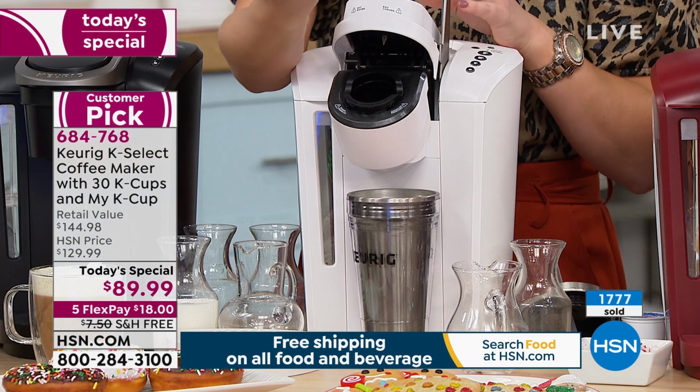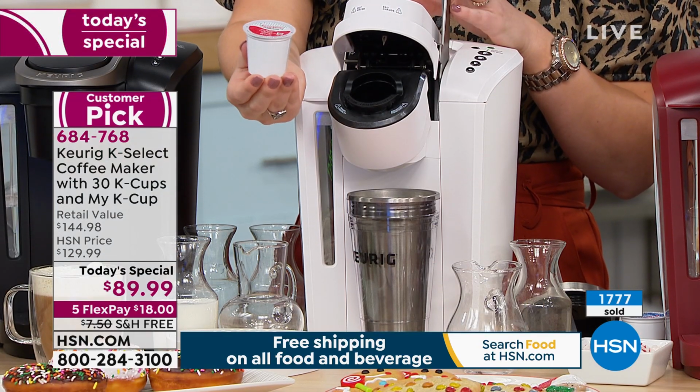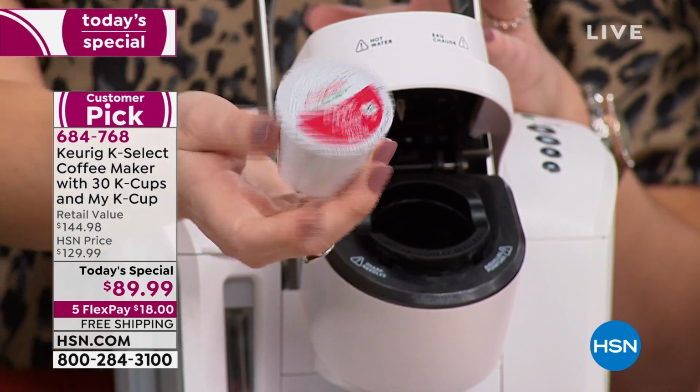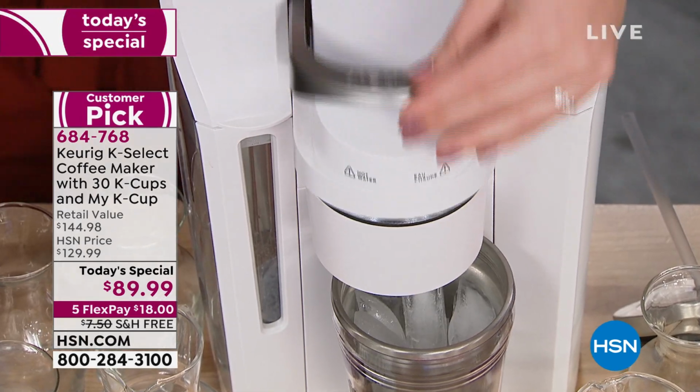So what it is, it's very simple. This is your K-Cup. This is the housing. This is the king that runs this machine. This is where your cup of coffee, apple cider, hot tea is gonna come from. So I'm gonna pop it right in there, just like that. And then I'm just gonna close the lid.